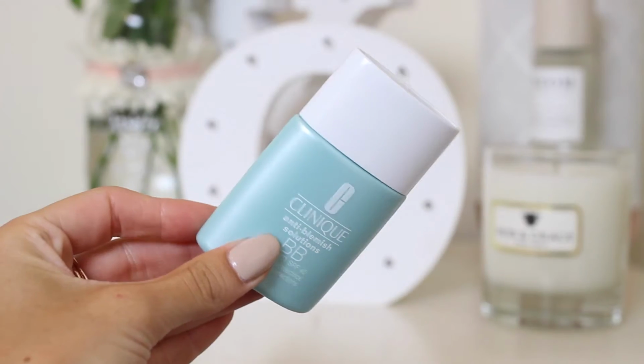Another couple of products which have been in my routine this month have probably helped towards keeping my skin reasonably fresh and clean and blemish free, and the first one is the Clinique Anti-Blemish Solutions BB Cream. Now this is probably the runniest BB cream that I have ever tried. Normally I find BB creams and tinted moisturisers quite thick in consistency and I can easily just pull them on the back of my hand.